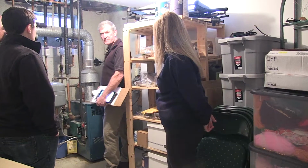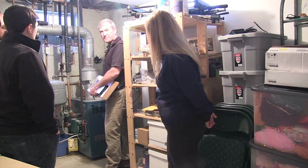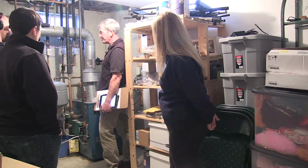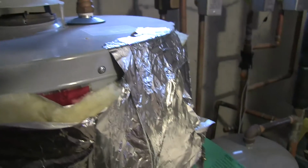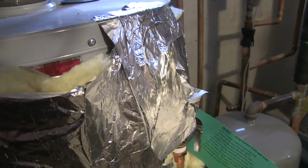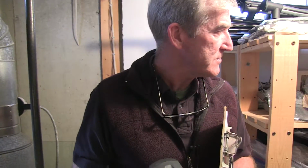But on this, where it's atmospheric, there are some adjustments they can make on the oxygen that's feeding the flame to make sure that it's operating efficiently. I can see that on your natural gas hot water tank, you have a wrap on it. Most new tanks today are generally fairly efficient in the sense that they're already wrapped with insulation, so we're not ordinarily wrapping tanks any longer.